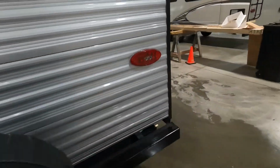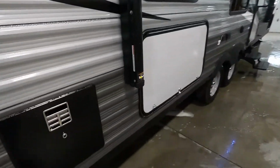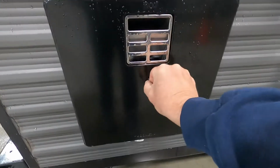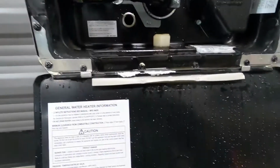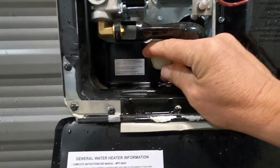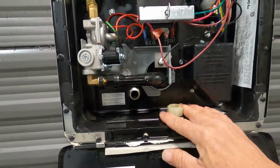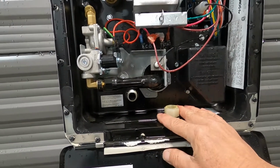Coming over to your campsite. On the rear is your hot water heater. All we're doing at this point is making sure the drain plug's back in here. Put that on there nice and snug, and then you can go ahead and turn on your hot water heater indoors. Turn on your hose.